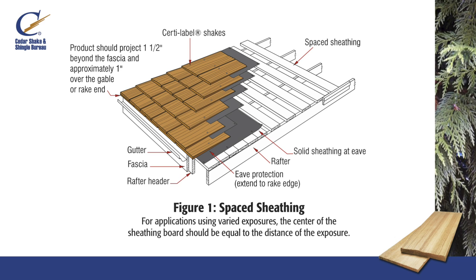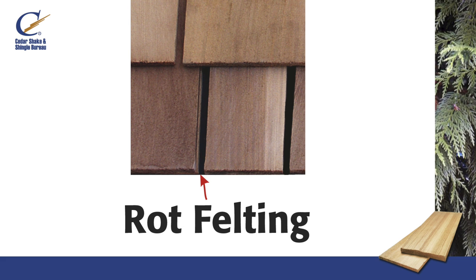Special care should be taken when installing the felt interlays over the spaced sheathing to ensure that a watertight baffle is formed. Never allow felt to be exposed to the weather, as this will cause premature degradation of the felt layer used in the roofing system.